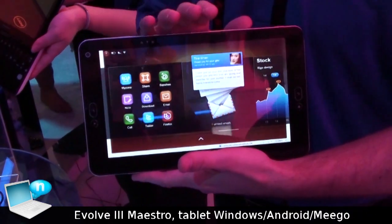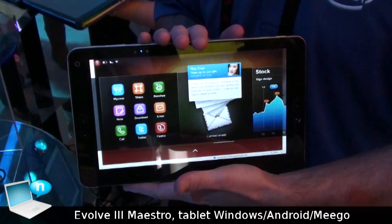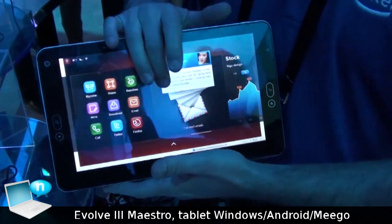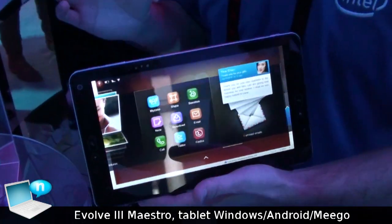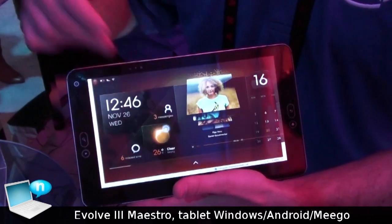Yesterday we had it operating for about 6 or 7 hours off the AC jack. Went fine on the battery, so expect 6 to 8 hours of battery life with Windows. This is currently running the next generation Intel Atom processor. It's dual port. Right now I'm just running a flash-based demo on here.